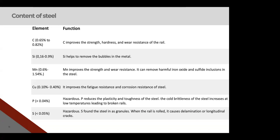However, it is said to be stainless steel, but stainless steel again corrodes. We should not forget that. Copper is used to improve the fatigue resistance and also corrosion resistance. We do not want phosphorus or sulfides in our steel anyway.